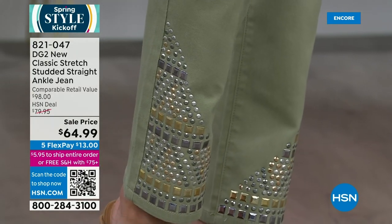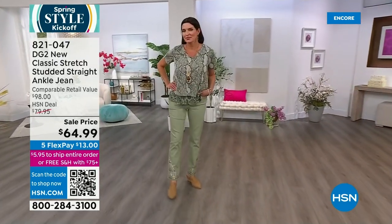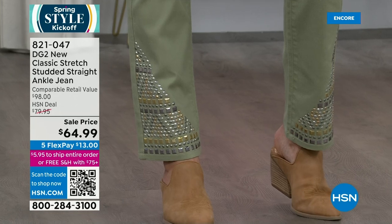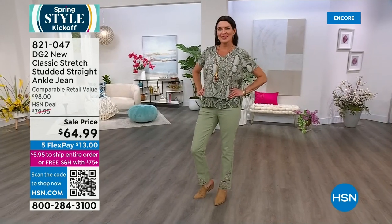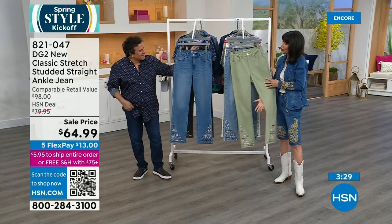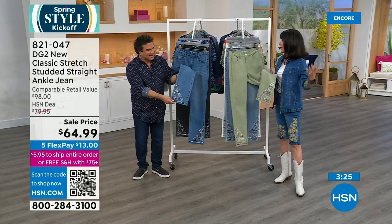And the thing about this jean, first of all, I love it with the sneaker, I love it with the pump, you can wear it with an ankle boot. But the fact that you're getting all of this almost artistic design. I always say we had a show years and years ago called Jean Fest, where our prices for the jeans were over $100. And this is what they were, right? They were all jeans that were done with some kind of special embellishment. And listen, this takes Diane back to her roots.